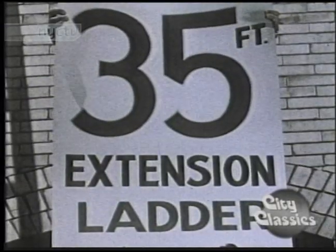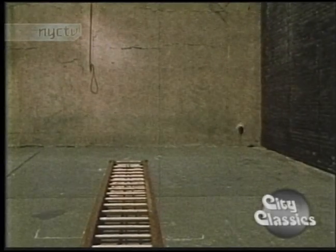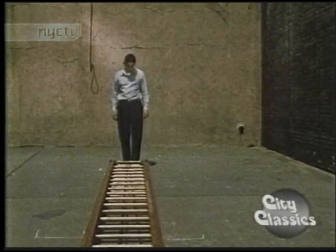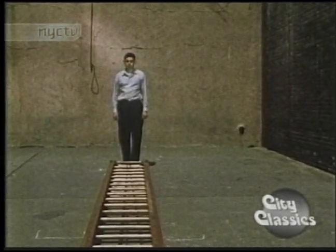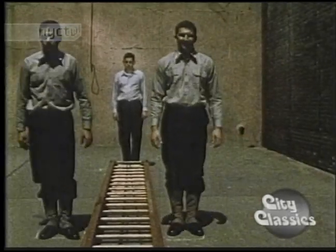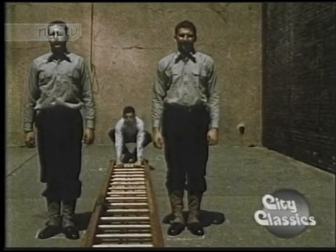The 35-foot extension ladder is composed of two parts, the bed approximately 20 feet in length and the fly which can be extended up from the bed to a length of 35 feet. This is a 3-man operation, one butt man and two raising men. The ladder always is placed on the ground with the fly on the top side.